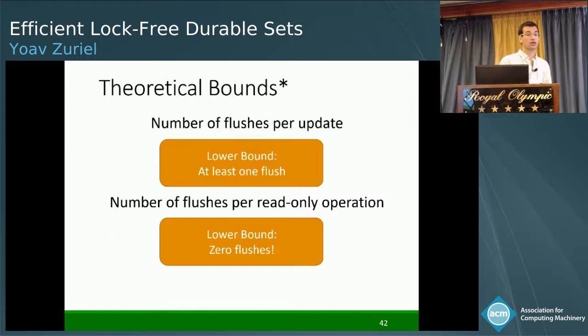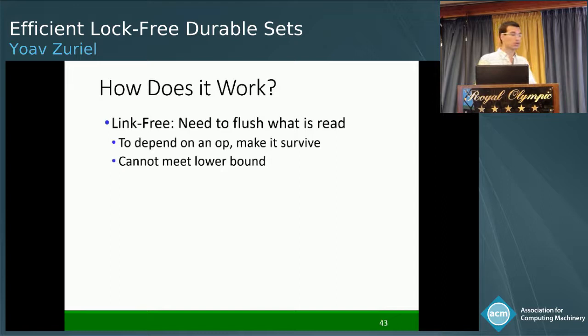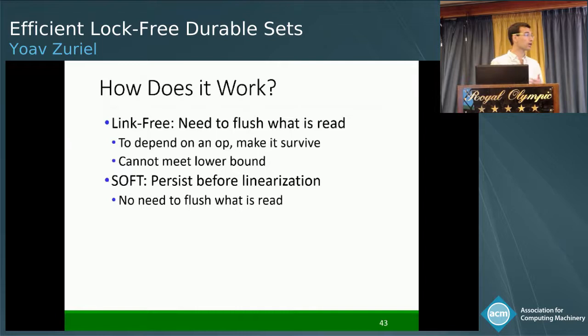So how does SOFT work? Up until now, we've seen link-free, in which we needed to flush something we read to make sure that if we depend on another operation, we survive if it survives. And thus, we could not have reached the lower bound, especially when talking about read operations. In SOFT, we do the opposite. We persist the node before linearizing it, thus guaranteeing that when we read something, it has already been persisted.